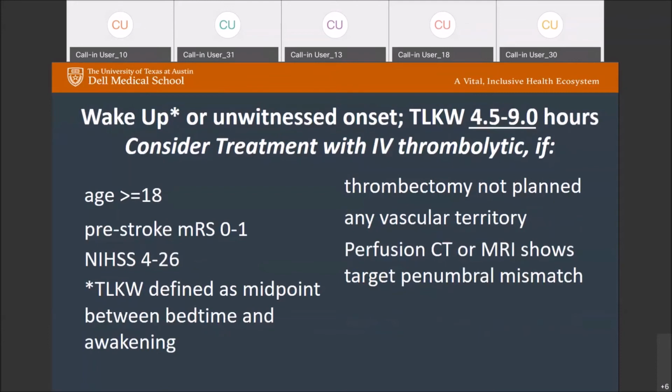Here, based on the EXTEND trial and then the meta-analysis combining EXTEND, ECASS-4, and the wake-up strokes from the EPITHET trial, there was no upper age limit. Again, the pre-stroke Rankin was 0 to 1, they had no disability, and an NIHSS score between 4 and 26. This is now between 4.5 and 9 hours. So there is a time window here. But for the wake-ups, that time is defined as the midpoint between bedtime and awakening, not the conventional time last known well.